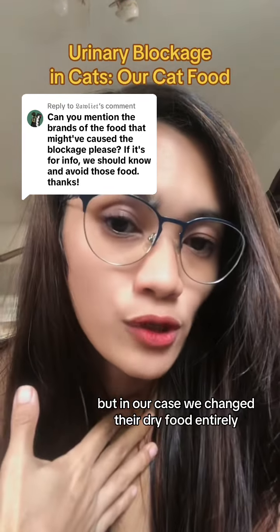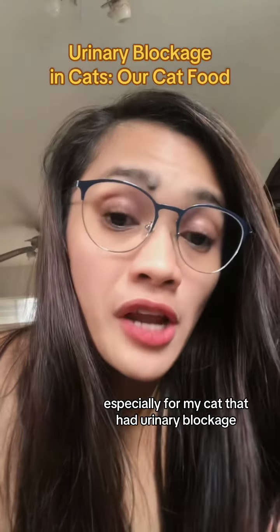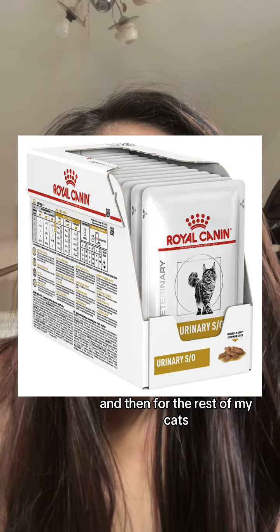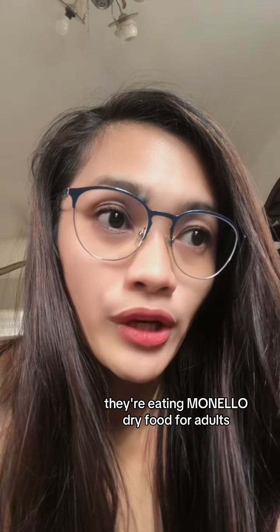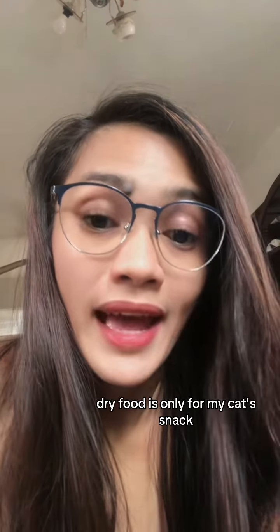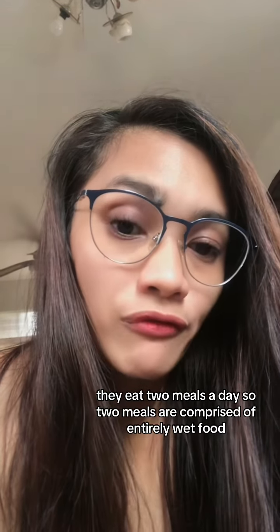But in our case, we changed their dry food entirely, especially for my cat that had urinary blockage. He's now eating Royal Canin Urinary SO. And then for the rest of my cats, they're eating Monello dry food for adults, so that's their snack. Again, dry food is only for my cats' snack. They eat 2 meals a day. So 2 meals are comprised of entirely wet food.